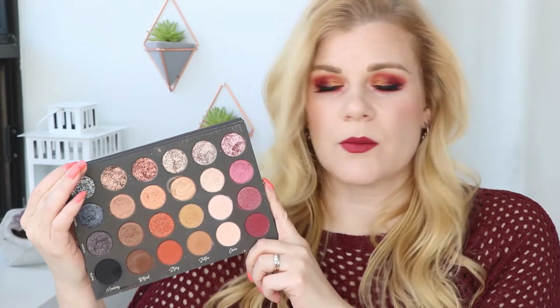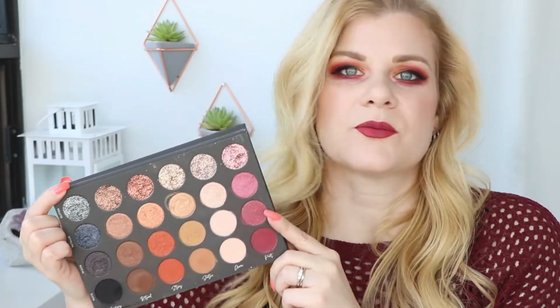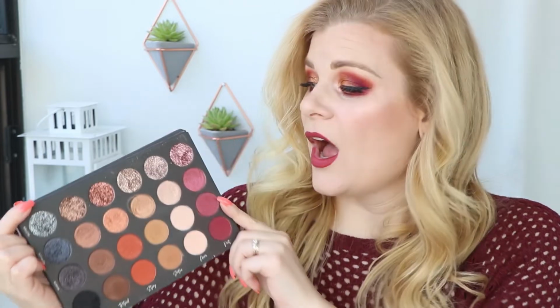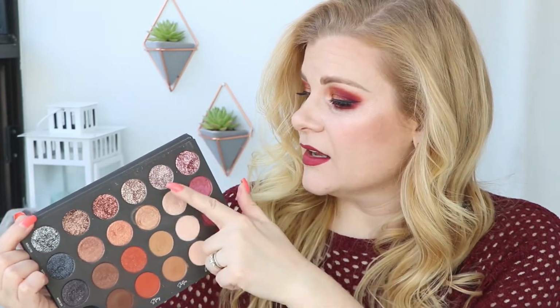The quality is unreal. Probably some of the best eyeshadows that I have ever used. The glitters, the pressed glitters, that top row, are the best pressed glitters I have ever used. In fact, they're probably the best glitters I've used, period. I can put these on my lid and not see them crease the entire day.